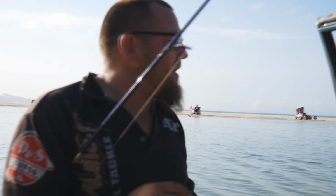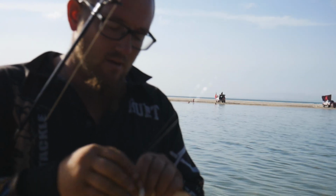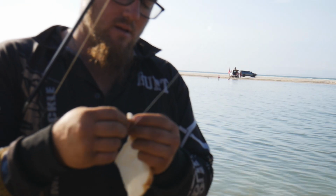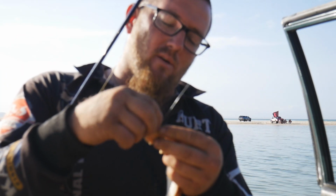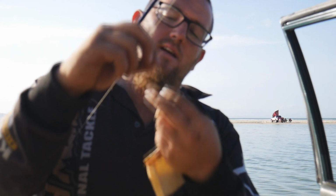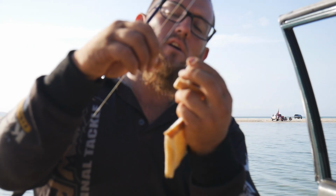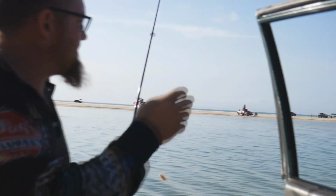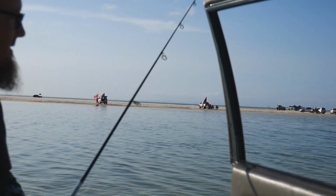We're going to burley up the water first, but what we're going to do is an unweighted size 18 Madmullet hook, through once, through twice, and then we're going to do a half hitch on the top just to hold it in place. We're going to start burleying, flick it out into the burley once the fish start feeding.